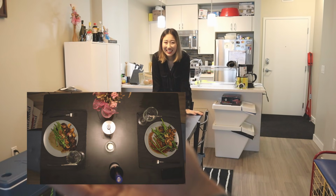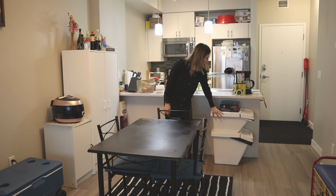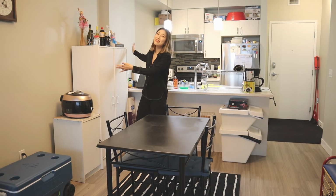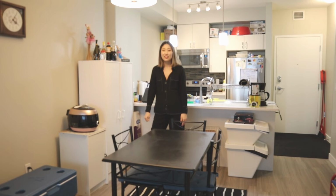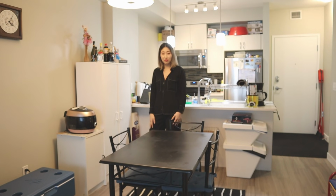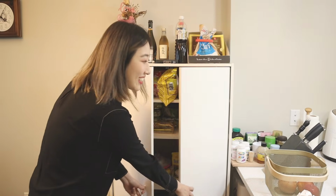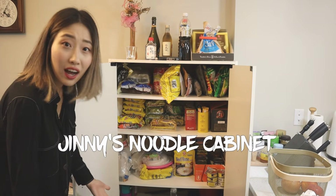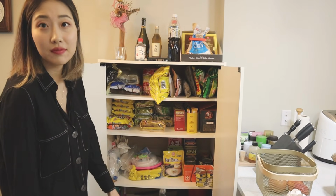If you see here, this is our recycle bin. And there's my pantry. It's not a pantry. It's called your noodle cabinet. No, there's not much noodles here. Not much? No. Okay, we're gonna see that in 3, 2, 1. I told you, it's a noodle cabinet. No, it's not. There's not much noodles. Not much? We have 300 noodles.